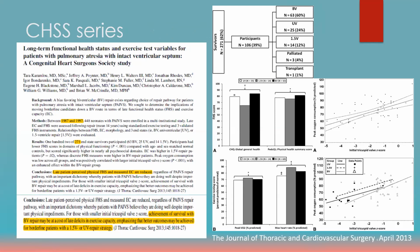Again, this is a study by Tara Karamlou, a multi-center study, showing that achievement of survival with biventricular repair can be at the cost of a deficit in exercise capacity. So in some patients, the better outcome may be achieved in the borderline with a 1.5 ventricular or univentricular repair.